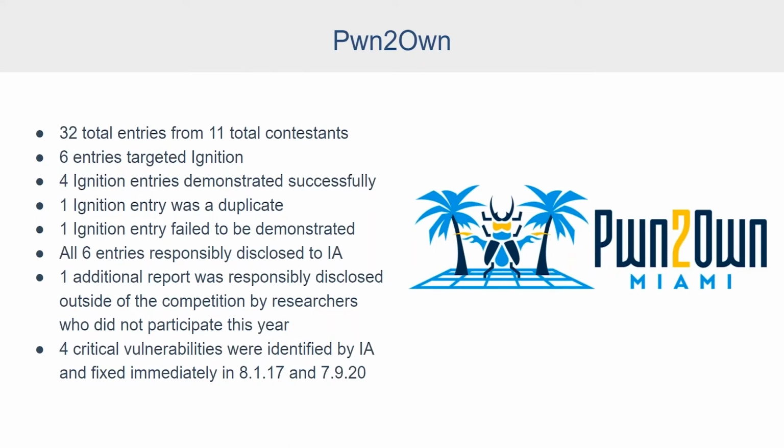One additional finding was also responsibly disclosed to Inductive Automation by researchers who were unable to compete in this year's competition. Inductive Automation thoroughly analyzed each researcher's findings and concluded there were 4 critical vulnerabilities which were prioritized and patched immediately.